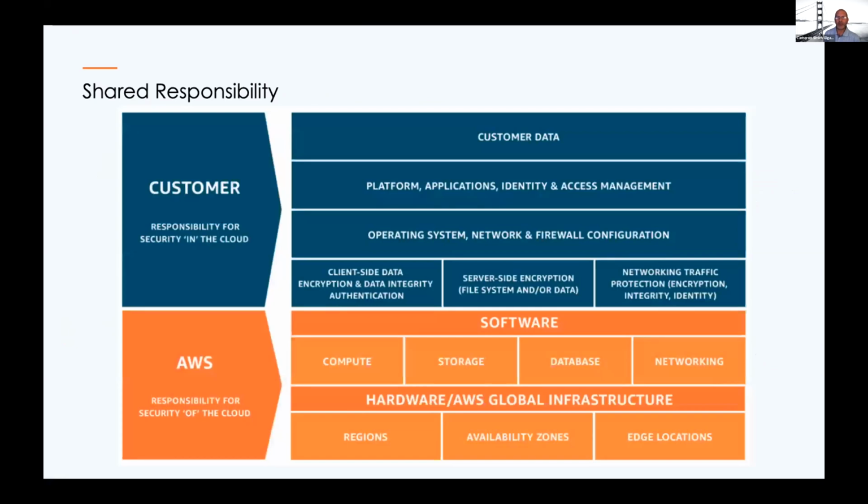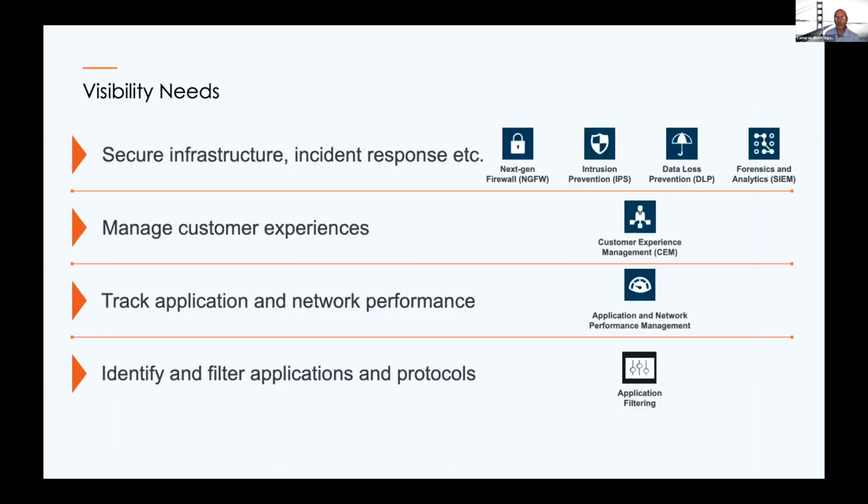We talked about the shared responsibility model. Developers are moving fast with a new definition of fast, right? Really fast. But you still have to do your part of this shared responsibility, right? You still have to manage that. Why is visibility important in producing or maintaining your portion of the shared responsibility?